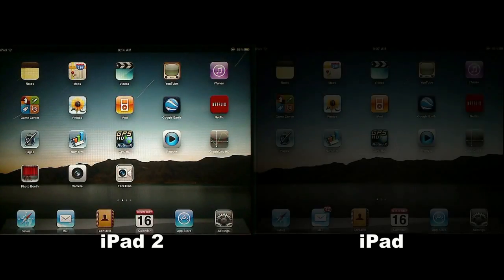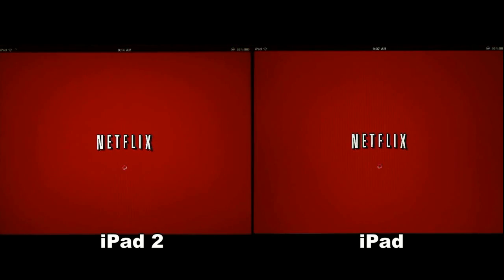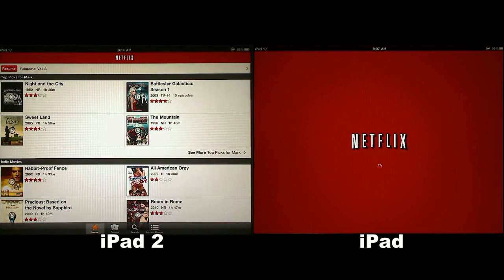Next, let's look at Netflix, and here we'll be looking at the time to launch Netflix, as well as movie playback.